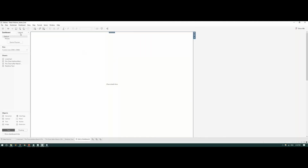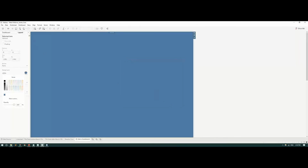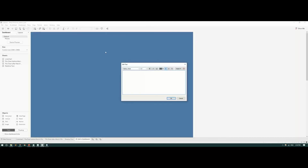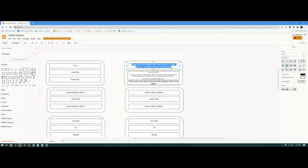With that vertical container, I can actually add a background to it so we can keep track of what this actually looks like. So I'm going to make this a blue background. And within this container now, I'm going to add a title. A title is just going to use the text object within Tableau. I'm going to add it here. The title we're going to use, if I go back to my draw.io, is right here.